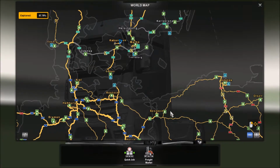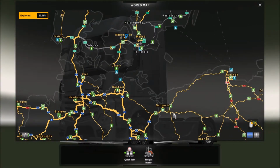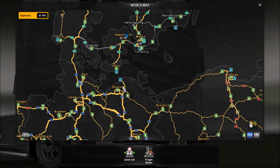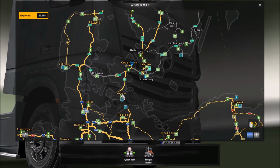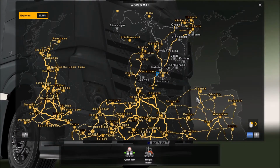Sorry, I forgot to show you where we went on this journey. So we started here in Poland. It's in Sicilien. I'm not sure how to say it. We took a trailer down here on these country roads towards Rostock. Took the ferry from Rostock to Gedser, and then drove up the E47 to Copenhagen. It's quite a good little trip.